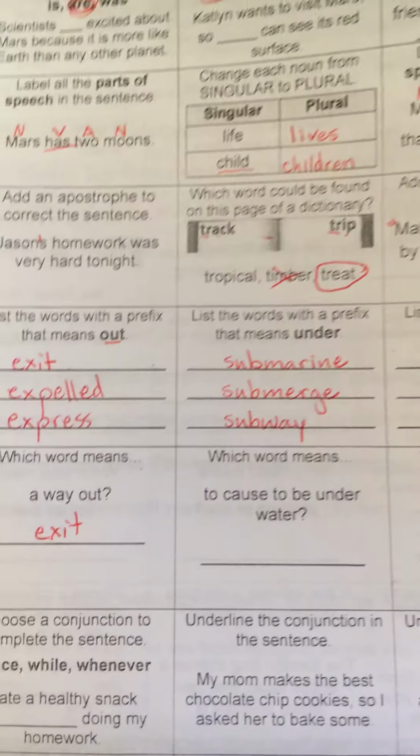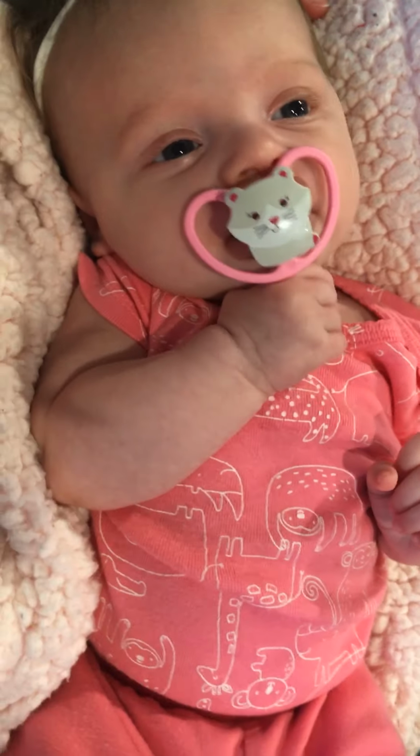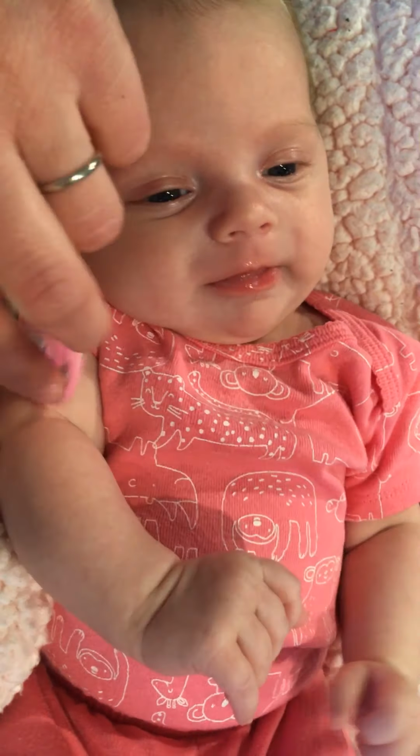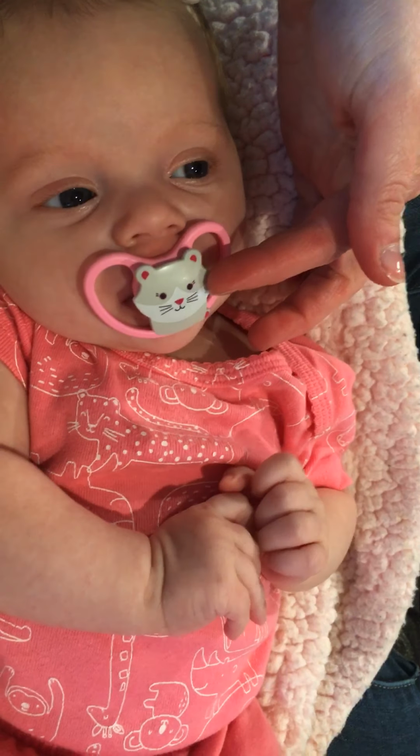Sorry, I'm wiggly. Baby over here is trying to kick me while I work. She's a cutie, but she distracts me. All right.